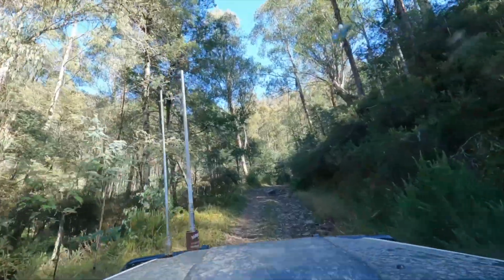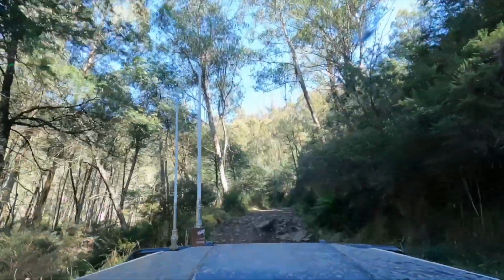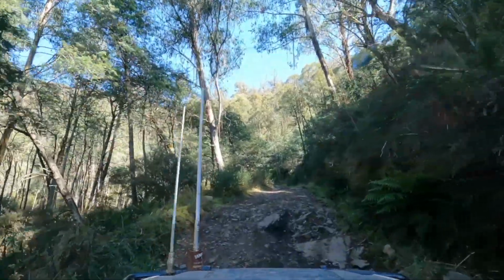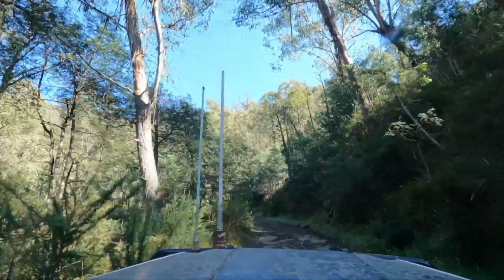Okay, we're starting to climb out from down the valley, heading back up King Billy towards Lovicks and Bluff Hut. So far, the track hasn't been overly difficult. It's pretty easy really. Bit more water, and some of those crossings have got some big rocks in there you'd have to be pretty careful with. Just very rough, it's a very slow drive, very rocky, not like you can hook in anywhere, so you've just got to take your time.